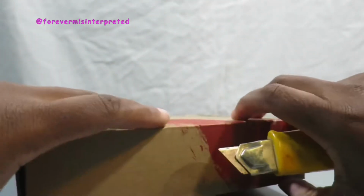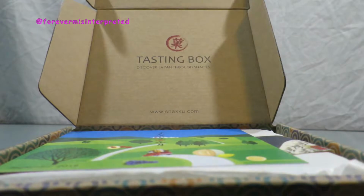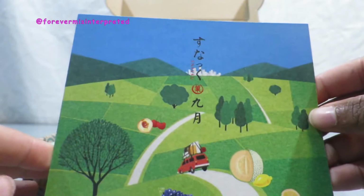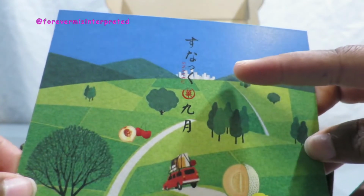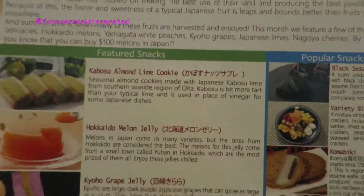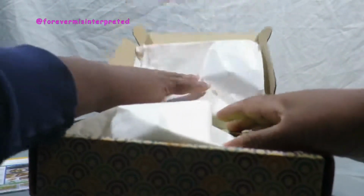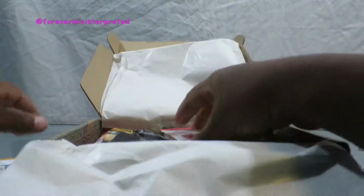Okay, so for September, here this is. Looks like somebody going to the big city. For a minute there, I thought it was a vacation, but it looks like they're moving to the big city or something. And here we go. I'm not gonna bother reading that anymore. It's just a waste of time. Get to the point! Get to the point!